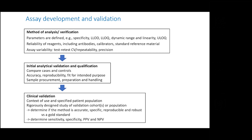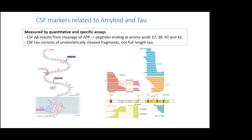Having done all of these steps, the next is to do a wider clinical validation. Again, this defines the context of use, the specified patient population, and a rigorously designed study of one or more validation cohorts or populations. Then you determine accuracy, specificity, reproducibility, and how robust the assay is, and then parameters like sensitivity, specificity, and positive and negative predictive value. All of those would be things that we would want to do if we're going to get an assay all the way to clinical use, or at least to very widespread research use. Clearly, some assays don't go through all of this if we're just interested in more limited discovery.